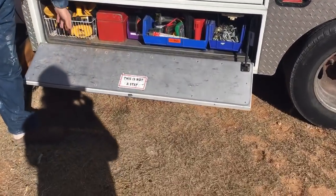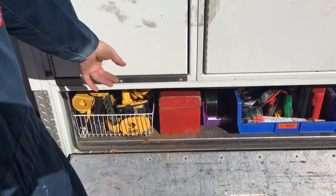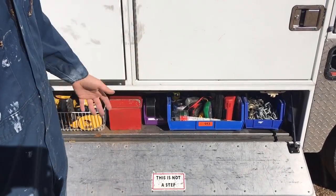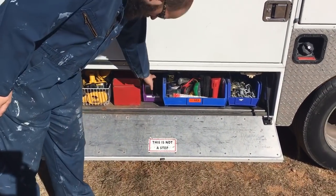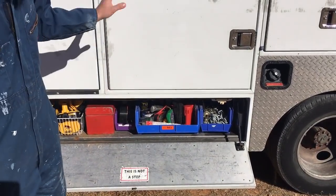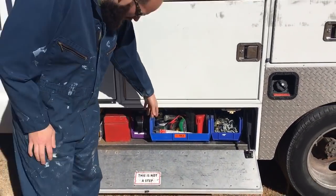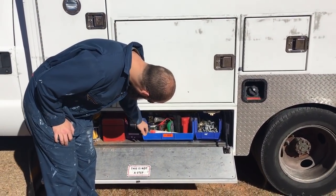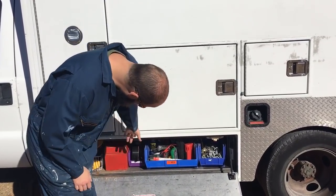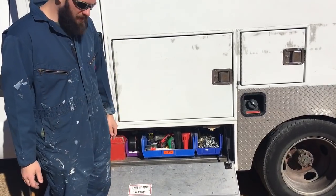Full set of DeWalt 18-volt tools in here. We use those frequently. I also have an impact driver for changing out tires. Nice little tool set here with just a wide assortment of different things. I keep tape, Gorilla tape, which is a lifesaver. Fuses, extra nuts and bolts and screws, things that we might use while we're out on the road. This compartment's just got a random assortment: some welding rods, hammers, some PVC pipe glue for doing plumbing repairs around the house, and also some WD-40 and some engine starting fluid, which comes in handy.